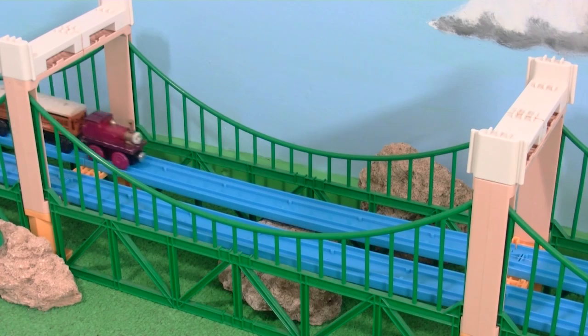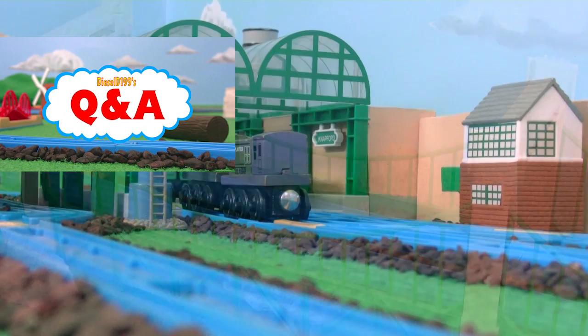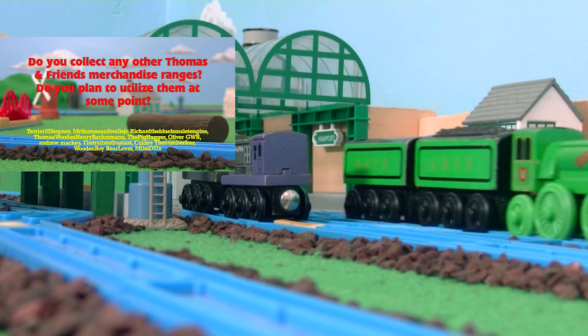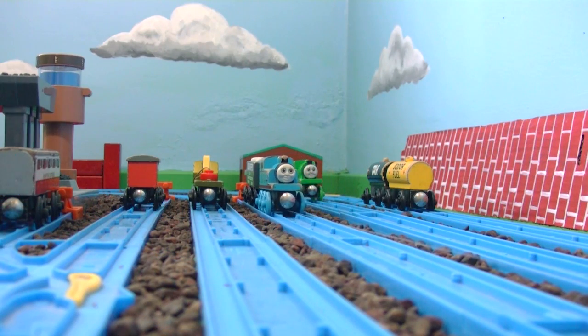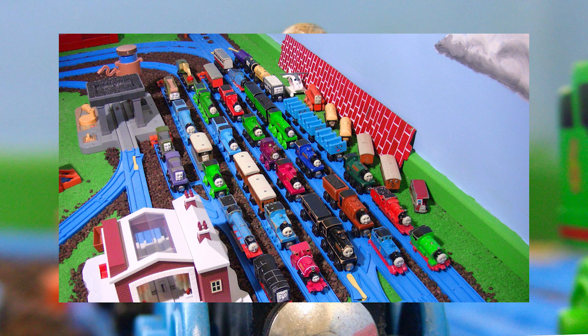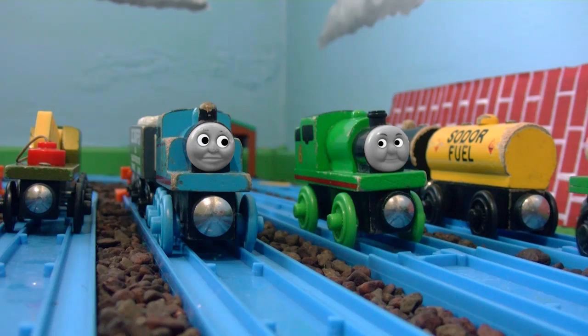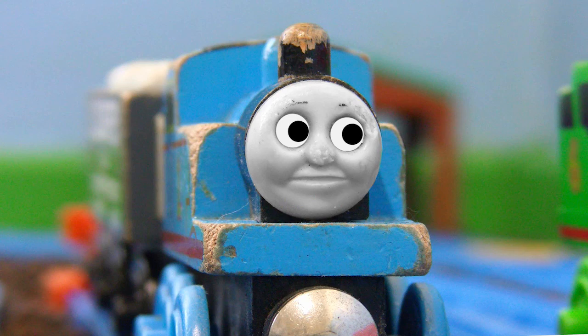So the original idea for the story for this short came from my Q&A video series. I was asked, do you collect any other merchandise ranges? And I responded, not anymore, but I used to, and I do have some Wooden and Ertl Thomas and Friends characters. I asked people whether they'd like to see some of that used in a video, because the Wooden Railway in particular is completely compatible with Tomy Track. You know, the gauge is the same, so the trains can fit on it. And people said yeah, they were interested in that.